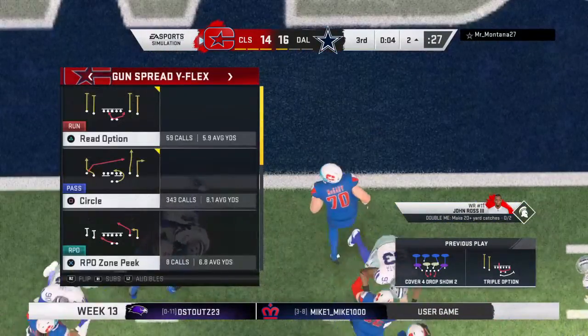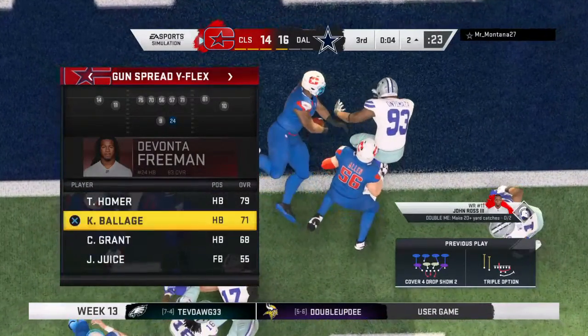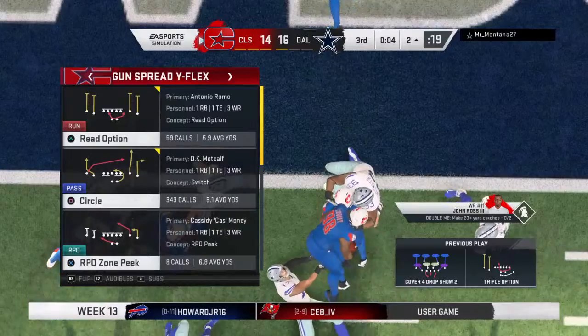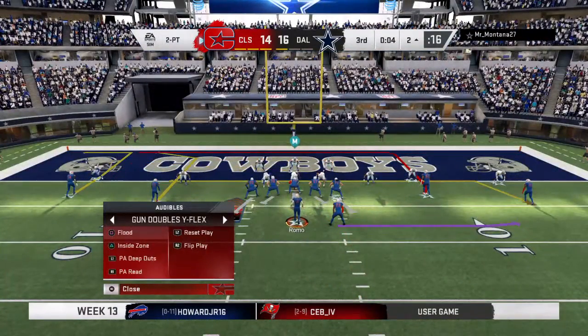A start that was sorely needed because this team looked like they might be out of this one, but getting a touchdown, getting back into it, gives them hope as they move forward. And now Jason Garrett electing for his guys to try for 2.